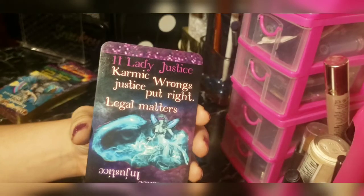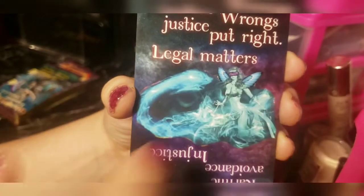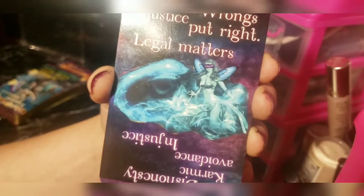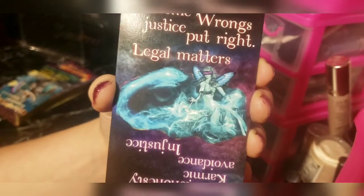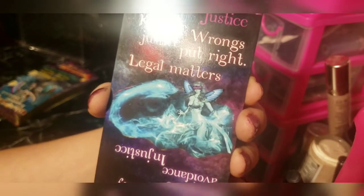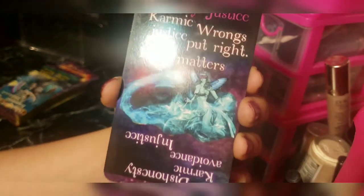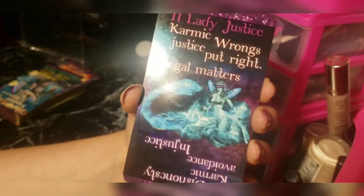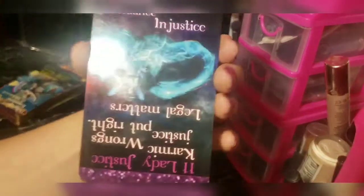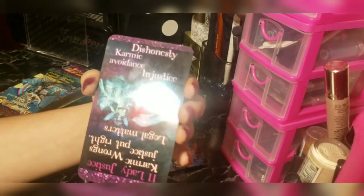You have number 11, Lady Justice. Instead of just saying Justice, I said Lady Justice because she is a fairy riding a dragon, and she's blindfolded, but she is coming in to give justice to where it's needed. So that can mean karmic justice, wrongs put right, and legal matters. In reverse, we have dishonesty, karmic avoidance, and injustice.